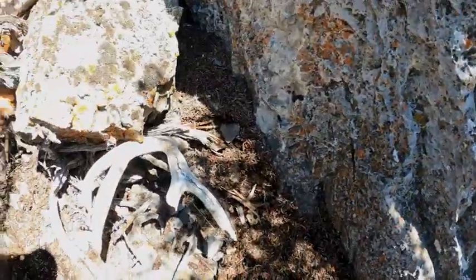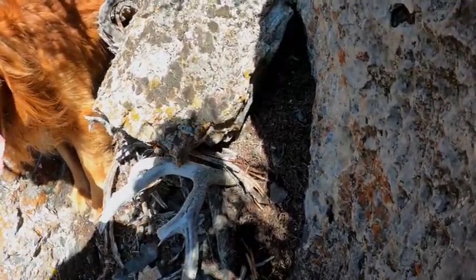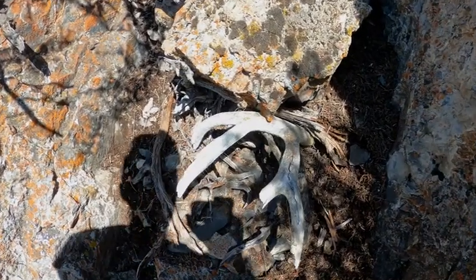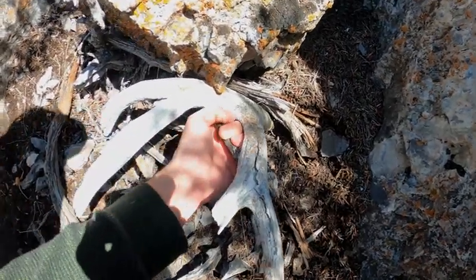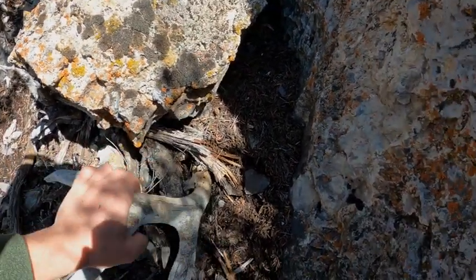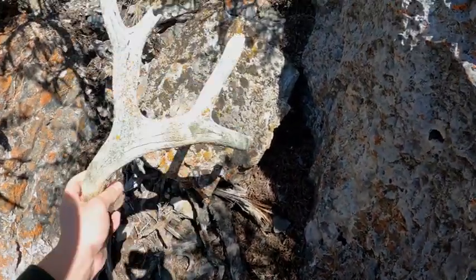All right, there it is. Pretty good shed. Really old. I'm stuck. All right, hold on. There we go. Good boy, Ender. Did you find a horn? Okay. Looks like a good shed. Too bad it's so old. Stuck in these rocks. I don't know how it got in here. Yeah, good shed. A lot of mass. Kind of a cool one.